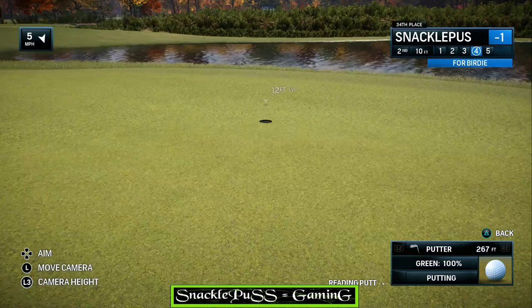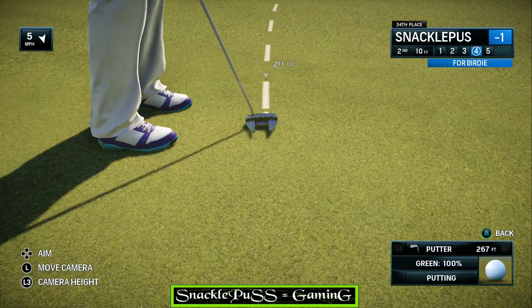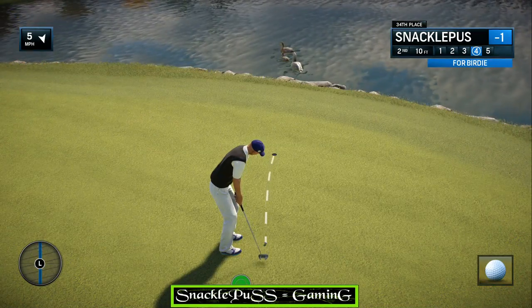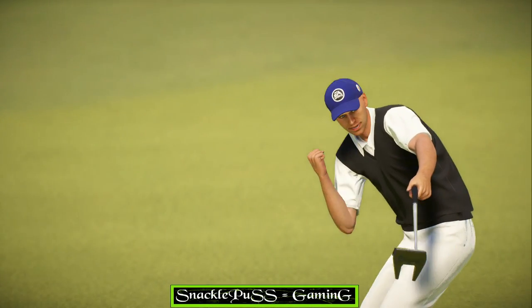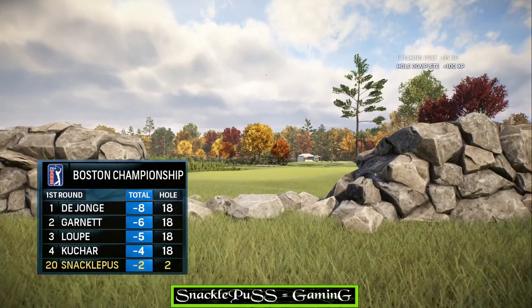Frank, this would be a nice way to jumpstart the round. Yeah, his momentum can quickly go in the right direction if he makes this. And with that birdie, moving into the top 20 on the leaderboard.